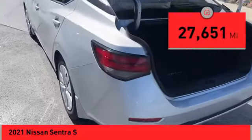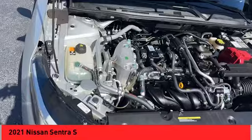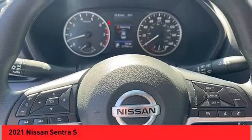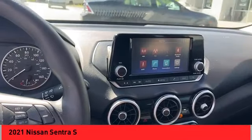Here are some of this vehicle's great options: alloy wheels, brake assist, remote keyless entry, speed control, electronic stability control, traction control, rear window defroster, backup camera. Your new ride is just a phone call away.